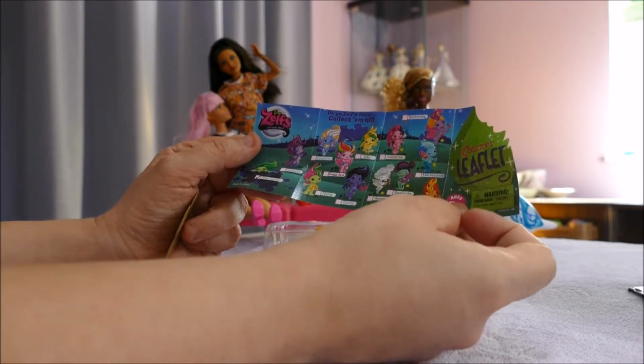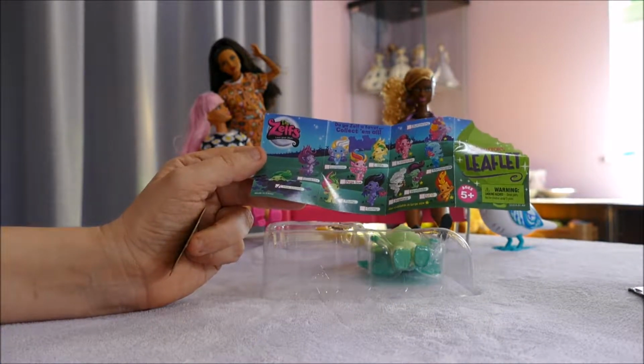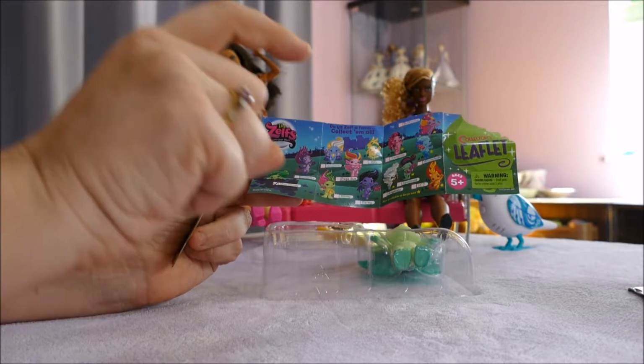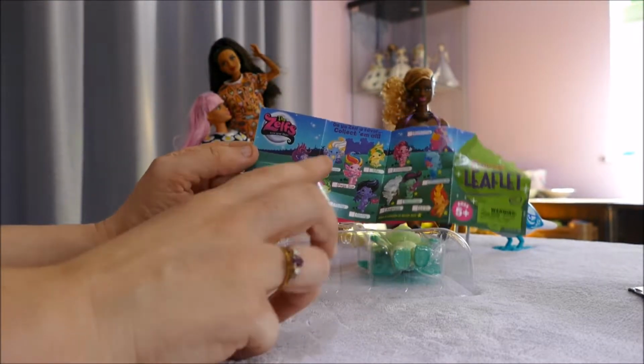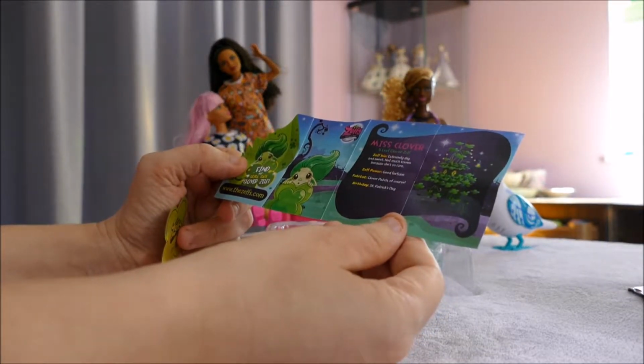I'm only missing a few from the original series now. You can now, with Zelfs, get them in all ranges of sizes. I generally tend to only go for the medium size. I'll pick up the large if I can. I don't have many of the tiny blind bag ones. But this is pretty cool because marking off Miss Clover. Let's have a look at her bio.